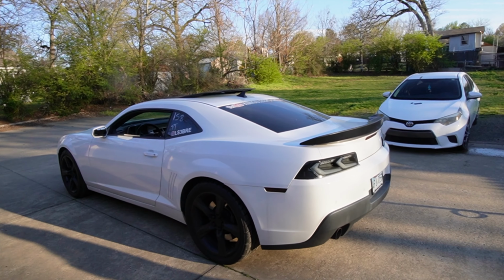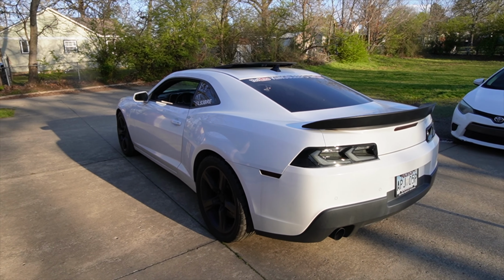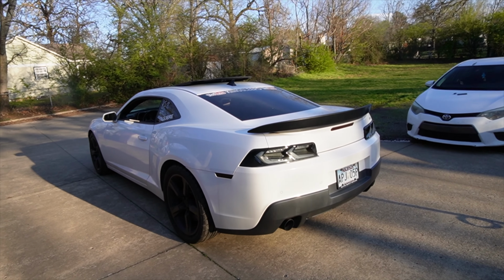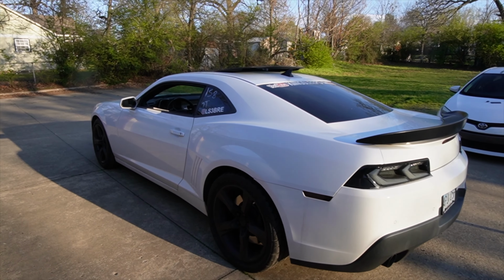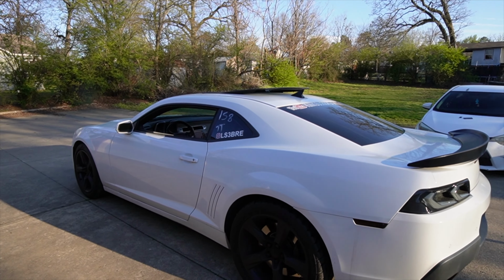So this is a 2015 Camaro SS. Bunch of you guys already know that, but for the people that don't know that, so when I bought this car, it was shit. It was complete shit, and I had to redo basically everything on the car.